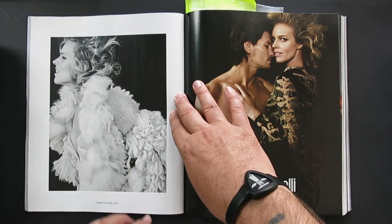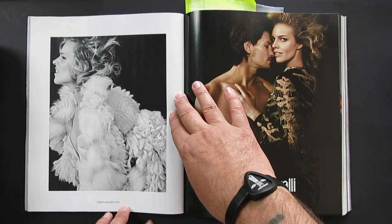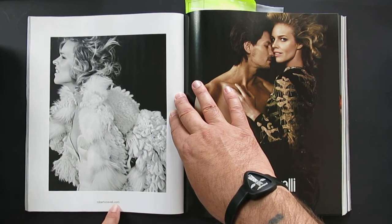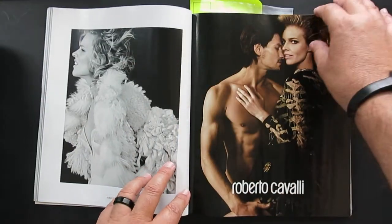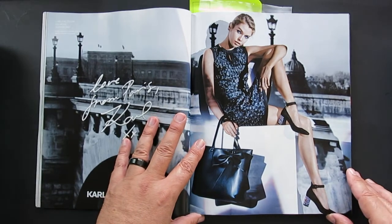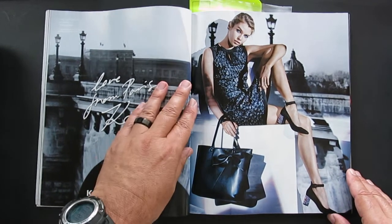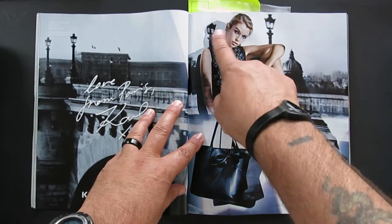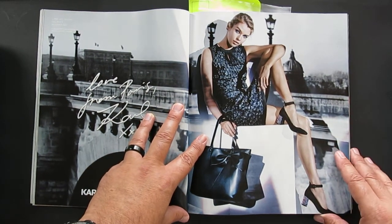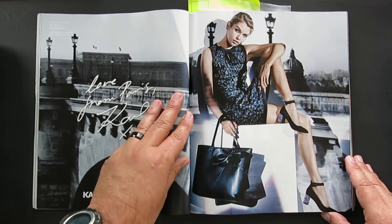And you can see here, this is just a wonderful photograph, absolutely beautiful photograph, Roberto Cavalli. So we have that. This is okay. This is another beautiful photograph. I mean, to me, I think this is absolutely beautiful. Now this is just the backdrop. You can see the shadows being cast, right? So they're really not on location, but it's still a win. I mean, it's a beautiful photo.